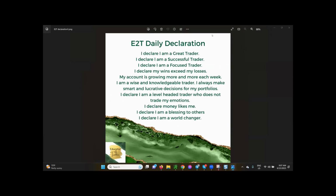All righty, let's do our daily declaration. I declare I am a great trader. I declare I'm a successful trader. I declare I'm a focused trader. I declare my wins exceed my losses. My account is growing more and more each week. I am a wise and knowledgeable trader. I always make smart and lucrative decisions for my portfolios. I declare I'm a level-headed trader who does not trade my emotions. I declare money likes me. I declare I'm a blessing to others. I declare I'm a world changer.